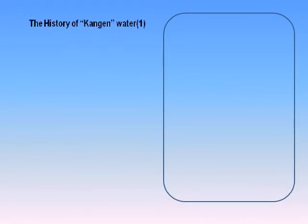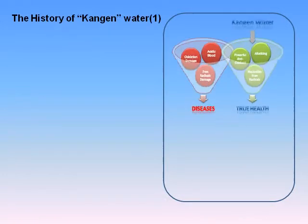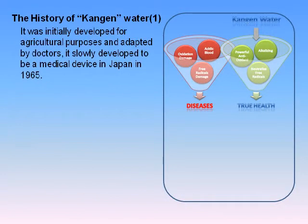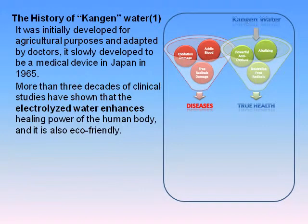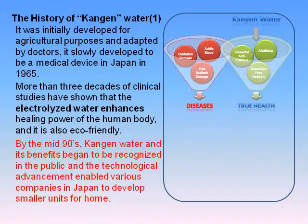The history of Kangen water. It was initially developed for agricultural purposes and adapted by doctors. It slowly developed to be a medical device in Japan in 1965. More than 3 decades of clinical studies have shown that the electrolyzed water enhances the healing power of the human body, and it is also eco-friendly.